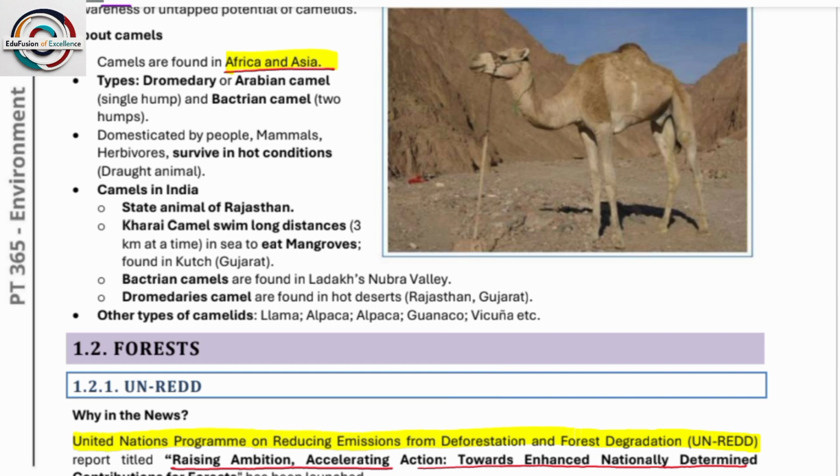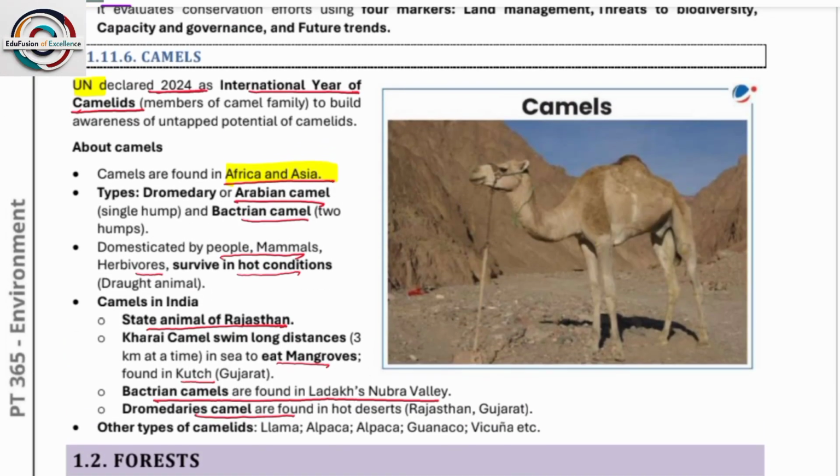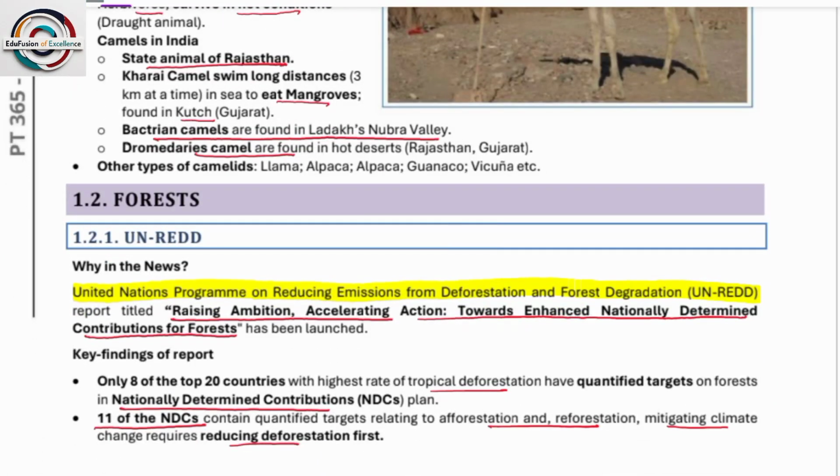There are two types of camel: the Dromedary or Arabian camel, and the Bactrian camel. The Bactrian camel has two humps, and the Arabian camel has a single hump. They are domesticated, mammals, herbivores, and survive in hot conditions. Camel in India: state animal of Rajasthan, and the ones in Kutch eat mangroves. In India, we have the Bactrian camel only in Ladakh, Nubra Valley, meaning two humps. Dromedary camels are found in hot deserts, meaning single hump. Other camelids are llama, alpaca, guanaco, and vicuna. You will not get these in India.